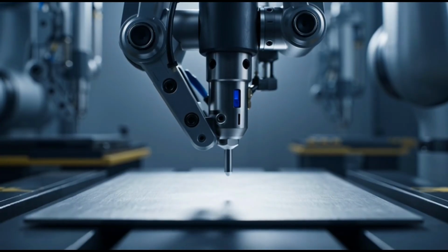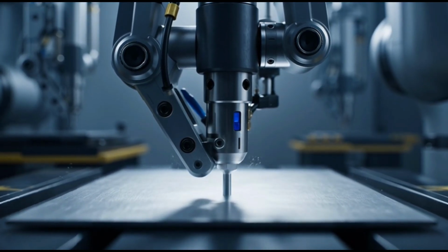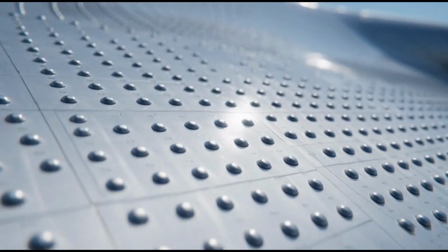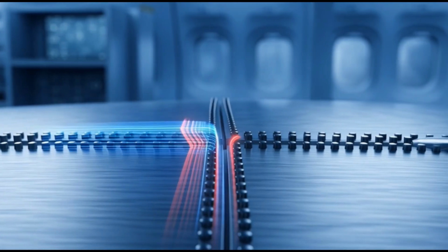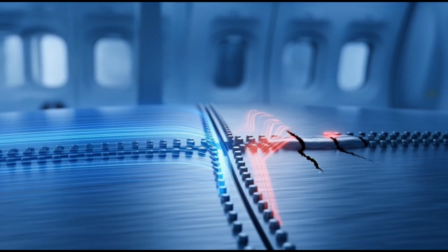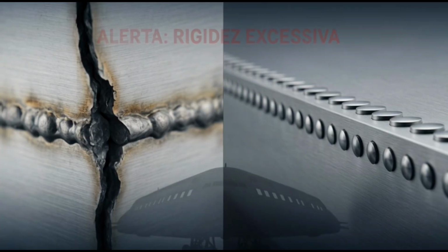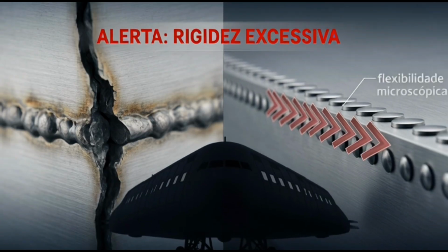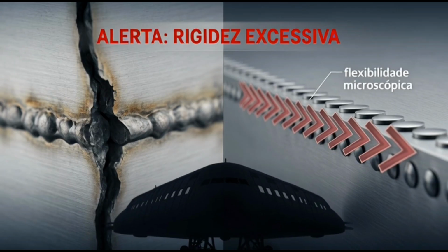The symphony of rivets and robotic assembly. The assembly of the fuselage is a spectacle of coordination. Unlike an automobile chassis, which is welded, a 200-ton aircraft is held together by millions of rivets. Welding creates a structure that is too rigid and could crack under constant vibration and pressurization cycles. The effect of the cabin inflating and deflating according to altitude. Rivets, on the other hand, offer the microscopic flexibility necessary for the long life of the aircraft.